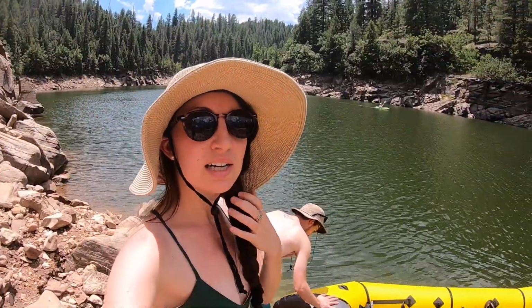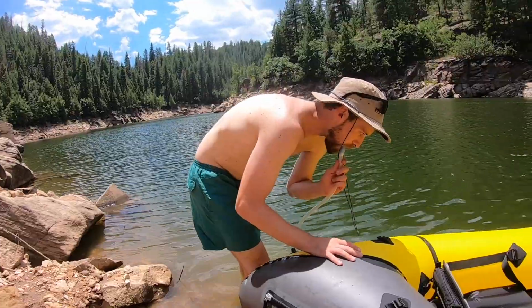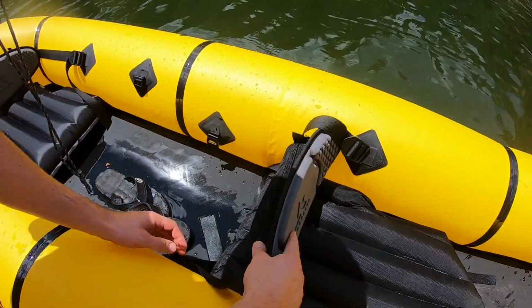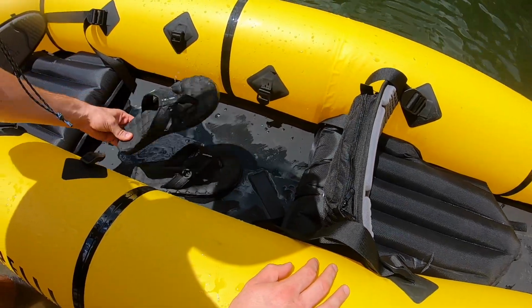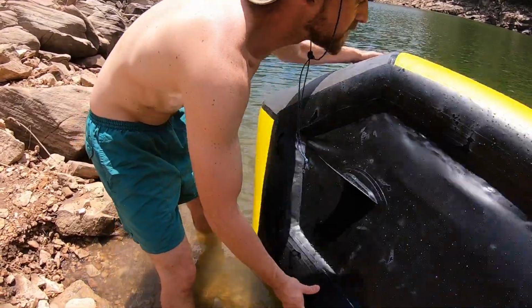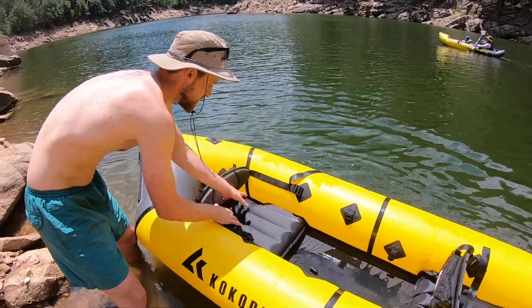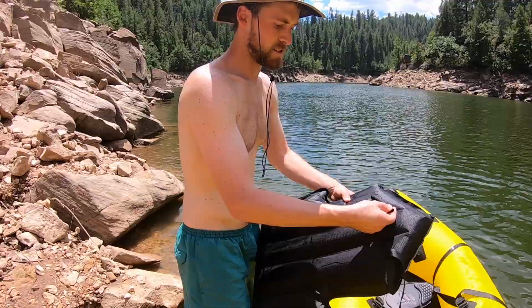So we pulled over and we're just trying to self-inflate it a little bit. You can store the little patch kit. There's a fin to help with tracking, which we're gonna get out now. There we go. Now we got a tracking fin. Hopefully that'll help our paddling a little easier.